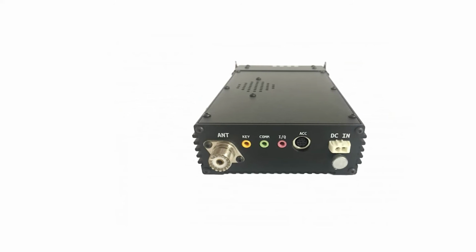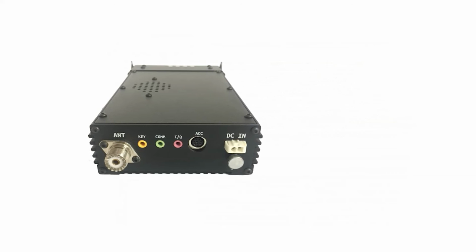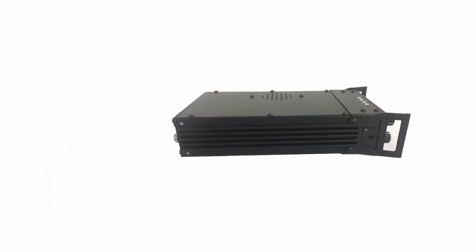I like that a lot of functions for the radio can be handled with the included microphone. Apart from the conventional buttons, the microphone has a few dedicated function buttons and 2 configurable buttons. You can adjust the built-in antenna tuner for the radio completely through the microphone.